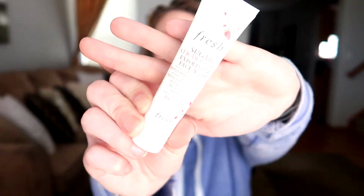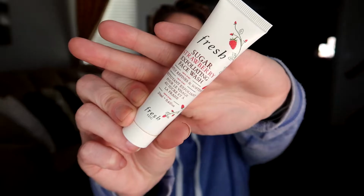All right, so then the next product is the Fresh Sugar Strawberry Exfoliating Wash. I love this. I thought it was really good. I definitely would purchase this in the future. I think it was worth trying. I'm not sure what the cost is. It doesn't have the cost on these sheets, unfortunately, but I really enjoyed it. So I would consider repurchasing that in the future.